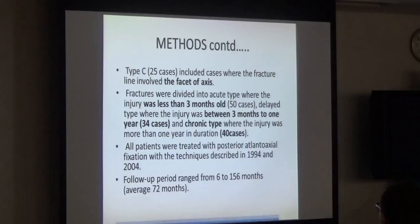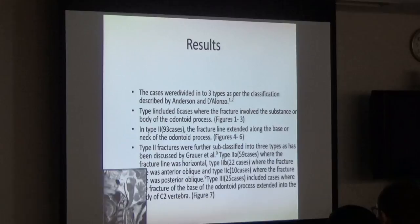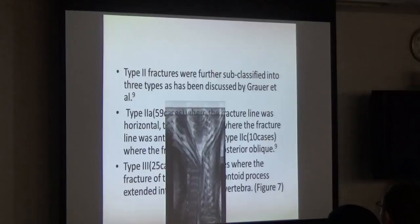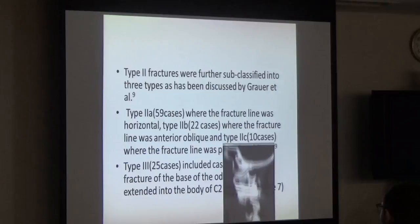These are images of the fractures: the type 1, MRI, CT, post-fixation. Type 2, posterior tilt, type 2, CT, facetal instability, now the canal widened, aligned, the screw placement, C1, C2. Images of type 3 fractures going up to the base, MRI, CT, facetal instability, post C1, C2 fixation, the screw placement.